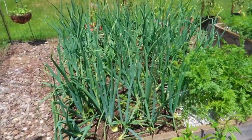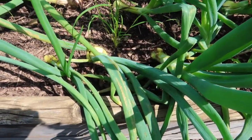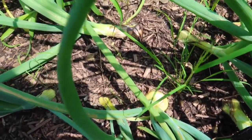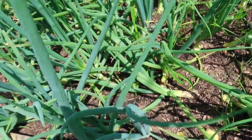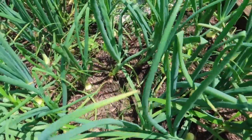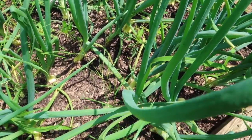Over here, my onions, the leaves are just huge. They're doing great. The bulbs don't look all that big. Now I planted them according to what everybody said, that you have to plant them on the surface, and that's how you get the big bulbs. Well, in my soil and my climate, that has never really worked, so I was giving it a try again this year. We'll see how they go. Some of them are looking really, really small.